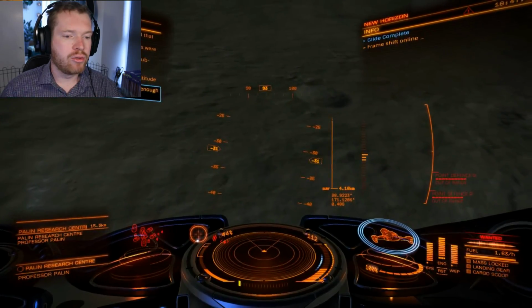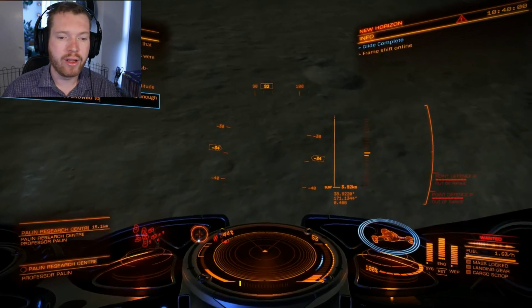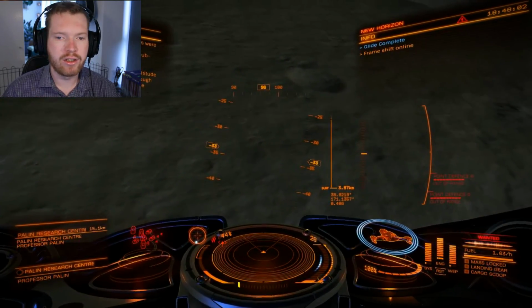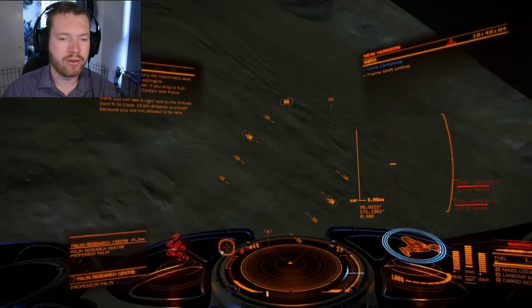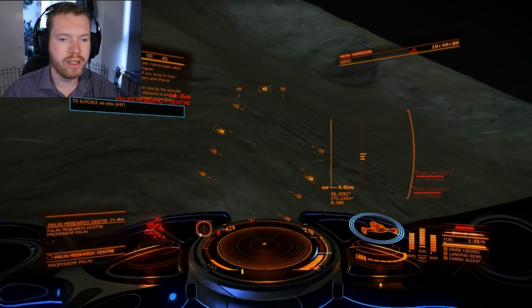So you're going to navigate to those coordinates, not exactly, just get close. That's good enough, and it should be pretty easy. There's a huge crater. It's just at the edge of that crater, and there's a huge capital ship hovering over the base, so once you get close, it should be pretty easy to spot.